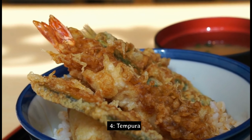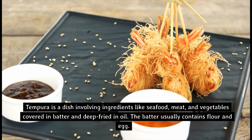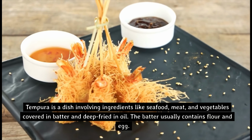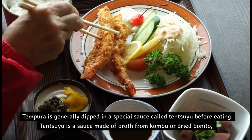4. Tempura. Tempura is a dish involving ingredients like seafood, meat, and vegetables covered in batter and deep-fried in oil. The batter usually contains flour and egg. Tempura is generally dipped in a special sauce called tentsuyu before eating.